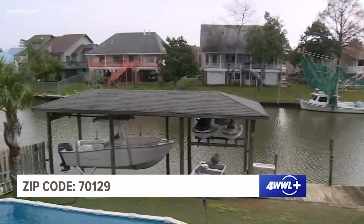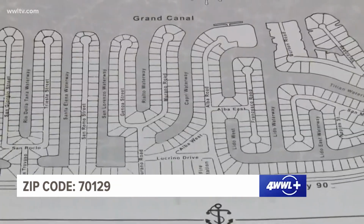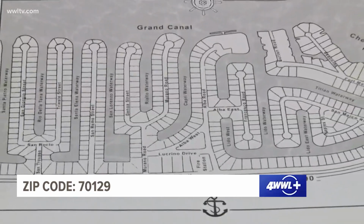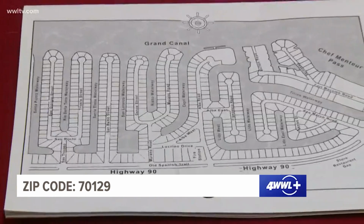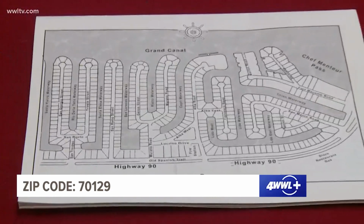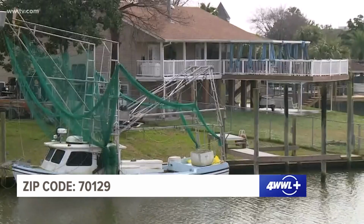your choice. If you go right up here, you hit Bayou Sauvage, and you go out Bayou Sauvage and you hit the Chef Pass. If you go to the left, then you're in Lake Pontchartrain. If you go to the right, then you're out into Lake Borgne, which leads out to the Mississippi Sound.